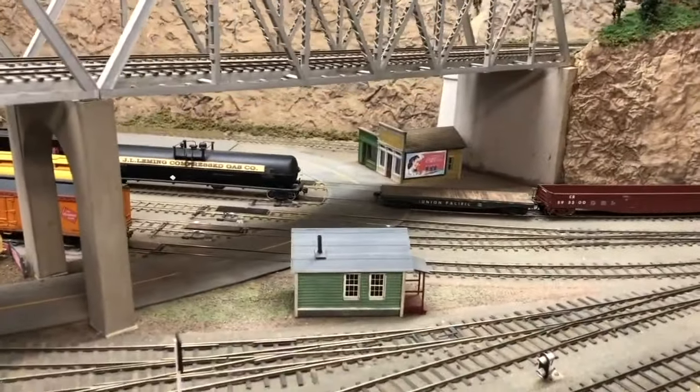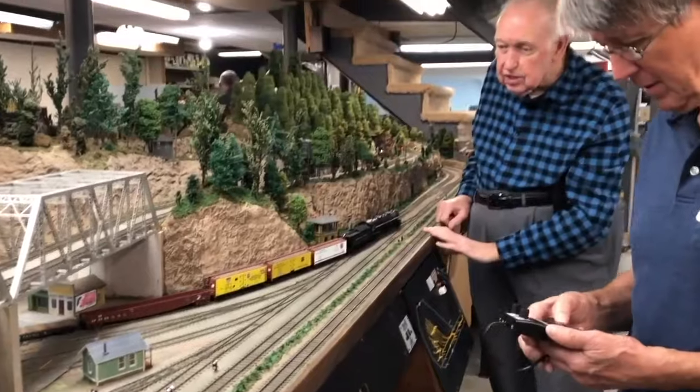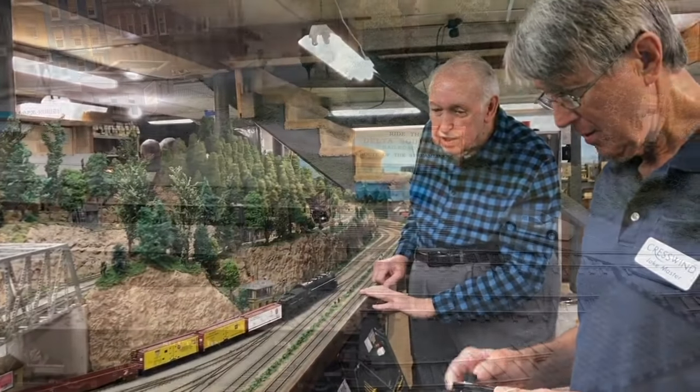I just got to clear the magnet, right? Right. And then ease forward just a fraction. Make sure you got a couple.